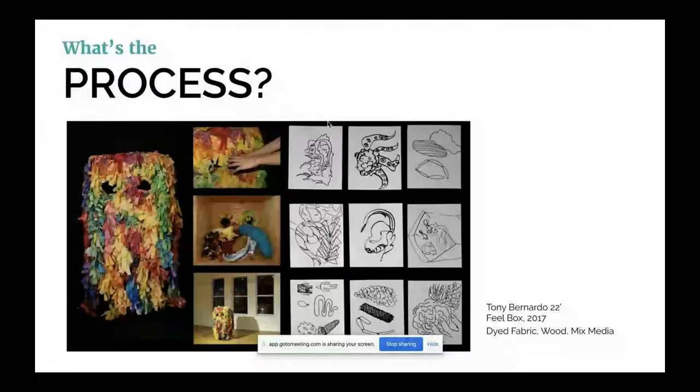The student whose work I'm showing you right now, Tony, is a fantastic example of good process work. The piece on the left, he called it his feel box, is the finished piece. And then in the middle of the screen, you can see the work in progress, kind of the actual building, the interactivity of it.